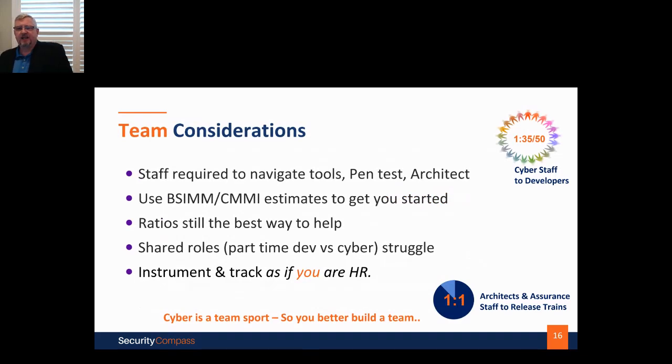Team considerations, right? Staffing. You've got to think about how and where your staff is, and what is required to do the job. A lot of times the big challenge people have is, I don't have enough people. Okay, I get that. And this is where, again, BSIM and things will help you in estimating, right? So some ratios are also really great ways to set the stage. Is it maybe 1 to 35, so 1 cyber person to 35 developers, or 1 to 50? But if your ratios are really wacky, like 1 cyber person to 200 people, there's probably something wrong there, and there's some work to be done, and you need to be thinking about that.